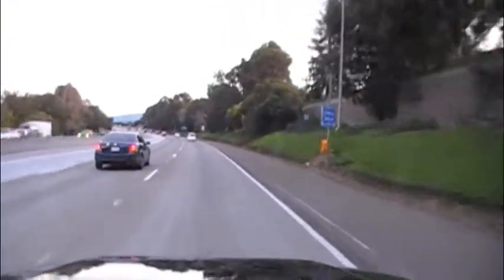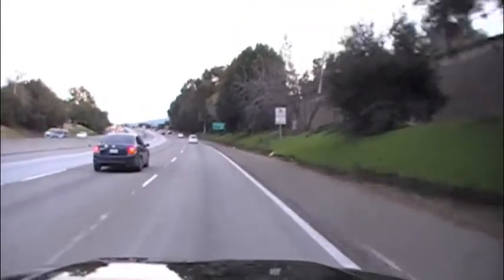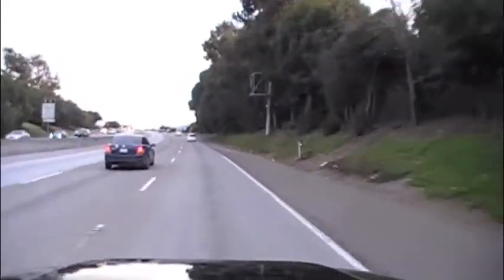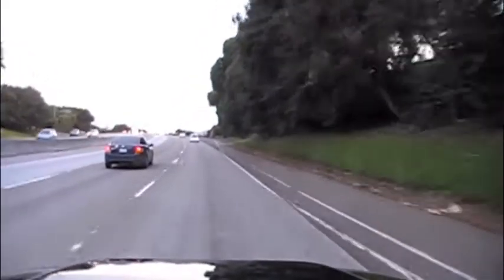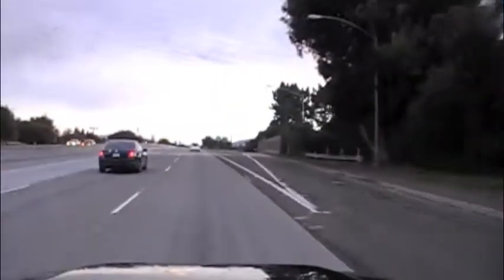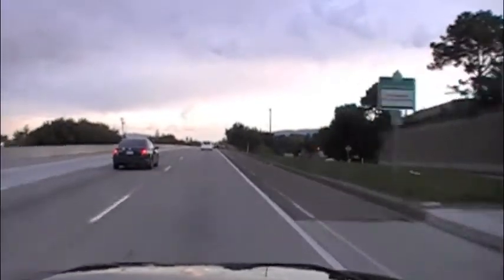And about 10 seconds ago, we passed another big pothole. There's another one we just drove over. A lot of big cracks here. Here's the sign, just passing. Some more potholes here on the off-ramp. This off-ramp here at Fremont is also deteriorating pretty badly as well.